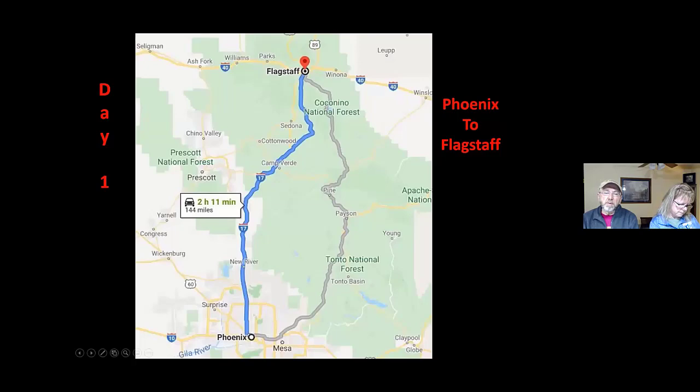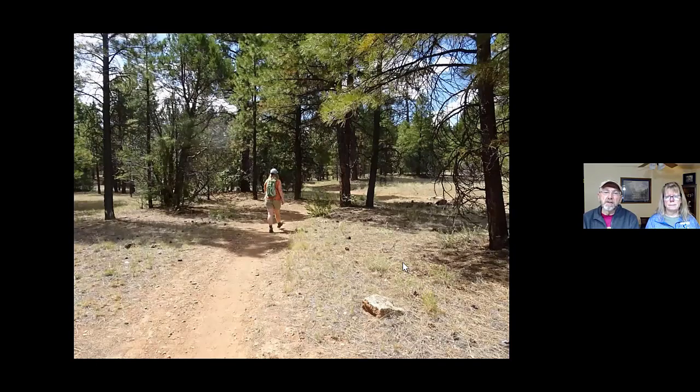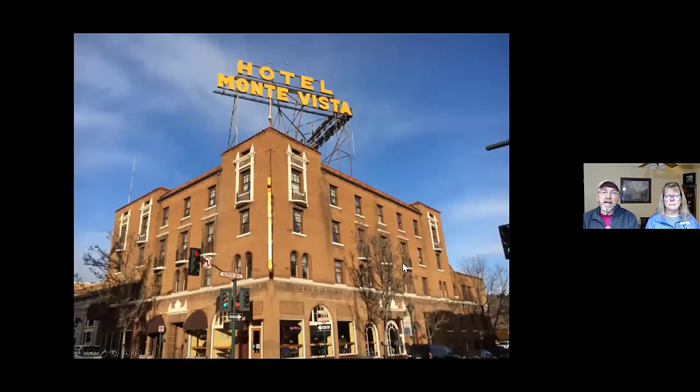So the first day we went from Phoenix to Flagstaff. And along the way, we went on a bit of the Arizona Trail. I don't know whether you guys are familiar with this, but it comes all the way from Mexico, all the way to Utah, and it actually goes right through the Grand Canyon. So it's a trail you could through-hike, which would be fun. But we did a little hike on there for an hour or so. And then we went out to Flagstaff.